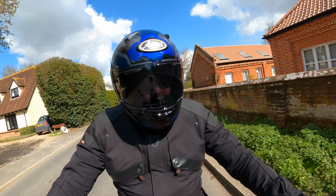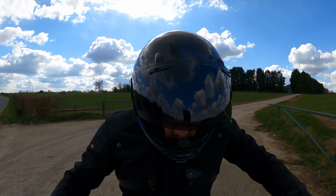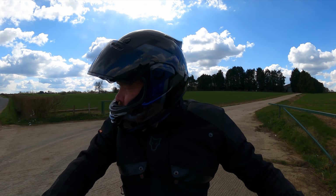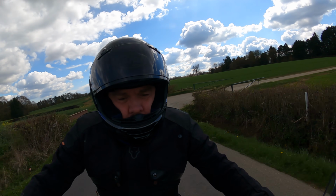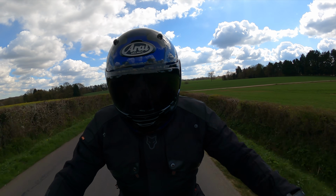Obviously it's a brand new helmet, so it's reassuringly snug, yet it's still incredibly comfortable. I may need to remove the 5mm peel away pads in the cheeks, but I'm going to leave it a bit longer to see how it settles down. All around vision is excellent from the sizable eyeport, whether you're riding an upright bike or something more sporty.